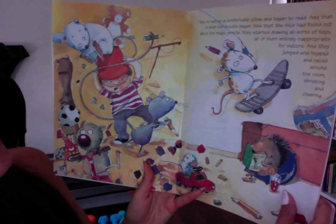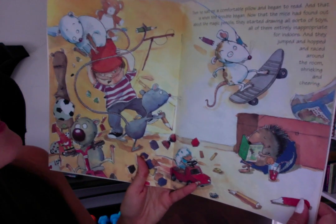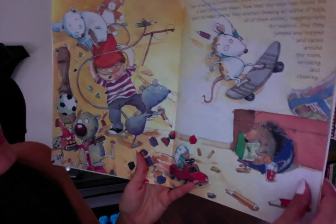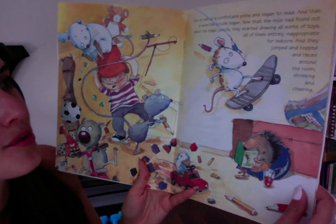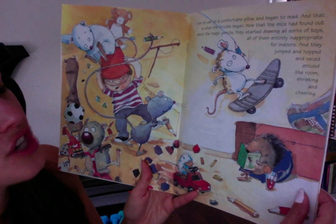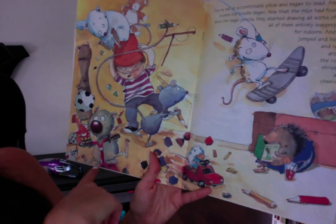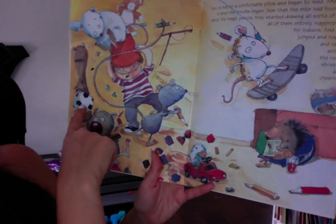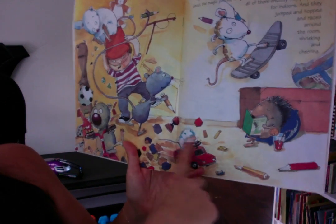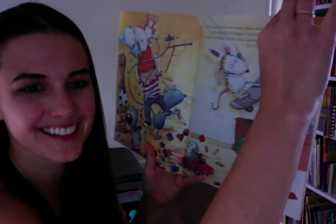Then he sat on the comfortable pillow and began to read. Look, there's his soda that he drew. And that is when the trouble began. Now that the mice had found out about the magic pencils, they started drawing all sorts of toys, all of them entirely inappropriate for indoors. And they jumped and hopped and raced around the room, shrieking and cheering. So look, there's like a pogo stick, soccer ball, skateboard. What else? The little fluffy ones riding around in the car. And then there's well-behaved hedgehog.